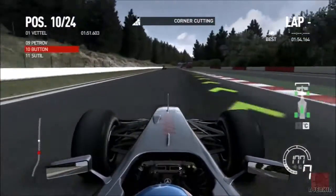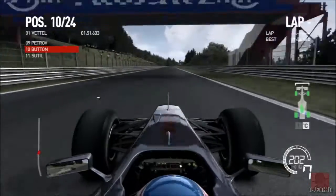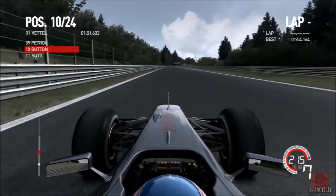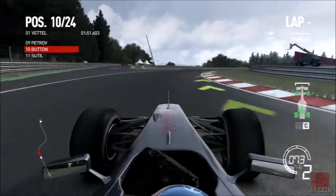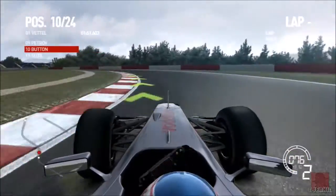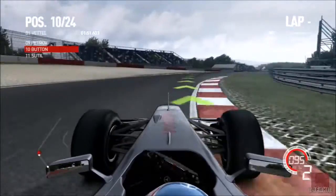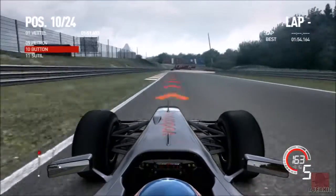Oh, another warning for corner cutting. Yeah, I'm going to get a grid penalty soon. I think it's unavoidable. How many times have I got warnings for cutting the corners in practice? I'm really going to have to watch this, because in the race it only takes one person to nudge you to a side, and if you're on your last of your warnings, that's a drive-through at the end of the race. There's no time to get a drive-through penalty back in a 30% race distance, which I'm doing here.